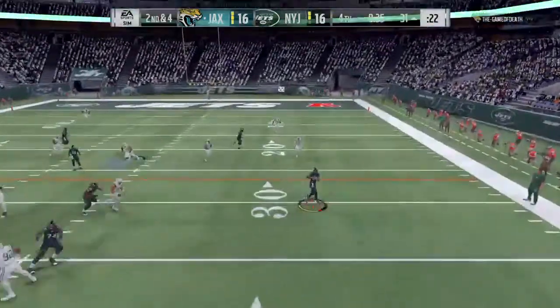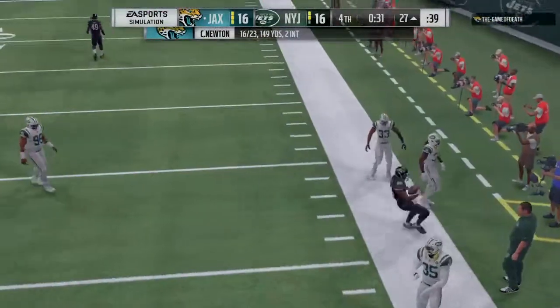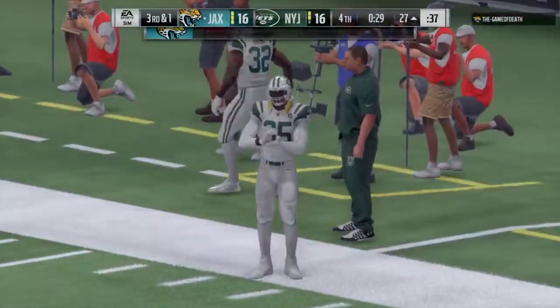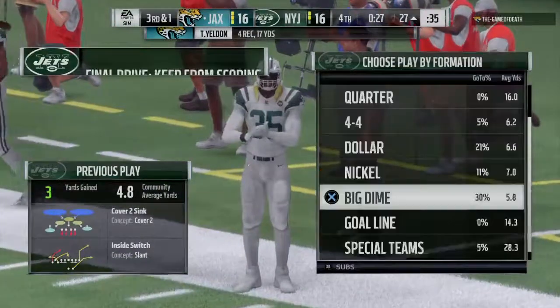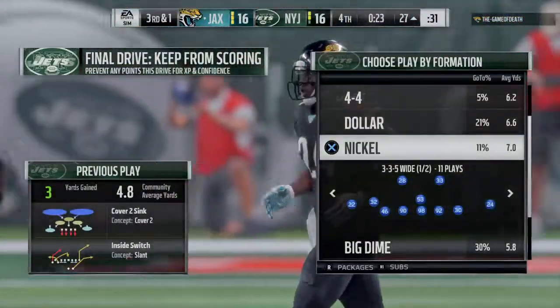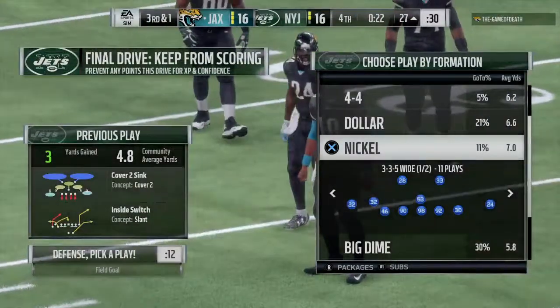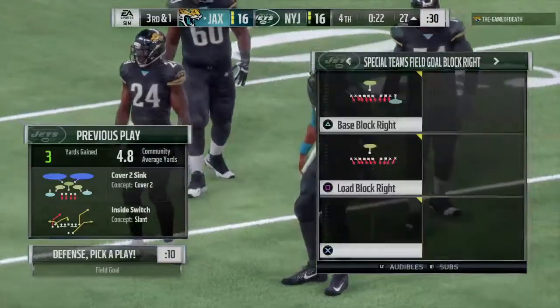Now Newton. He goes underneath for Yeldon. And he'll be brought down at the 27-yard line. Give him 3 on the play, and that'll bring up a third and 1. Sometimes it's hard to figure, but you can live with incompletions in this situation. You can't live with these short gains that take time off the clock. You know who loves it? This defense.